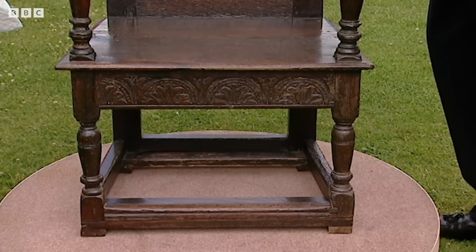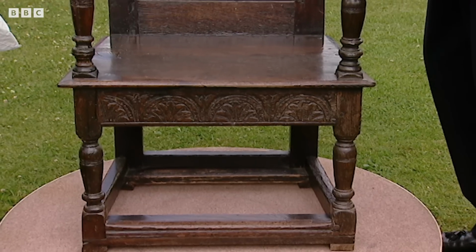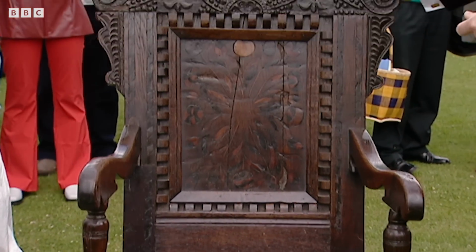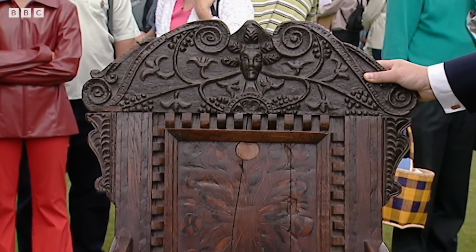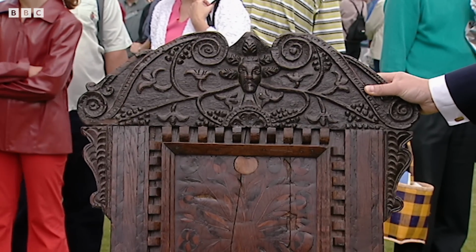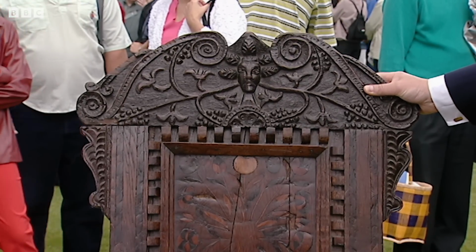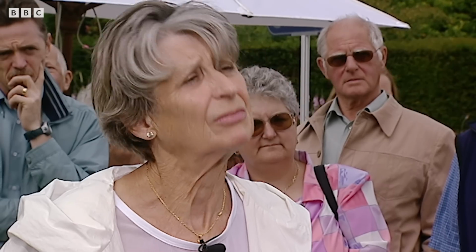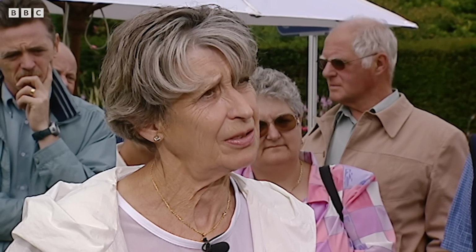The problem is its value. I mean, it really is a problem. Dramatically altered, I'm afraid, by the back. If that cresting was right, I can see that in a shop for £4,000, possibly even more, something like that. But unfortunately, because of the cresting, it's made a huge difference to the value. Yes. And it might be more realistic to put only £1,000 on it. Right. Just because of that, unfortunately, major alteration.